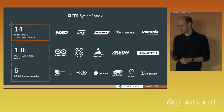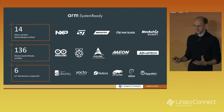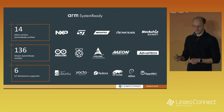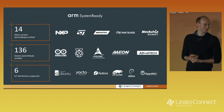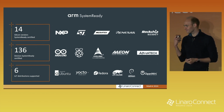One of the other things that we do is we continue to invest in programs like System Ready. System Ready really exists to enable a consistent set of operating systems to boot across platforms, from embedded IoT devices to on-base service. I don't think I need to tell this room what System Ready is. I know there's already been a few sessions and talks on it so far in the conference.